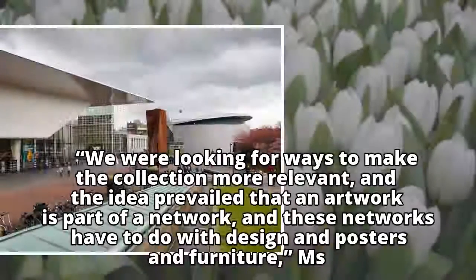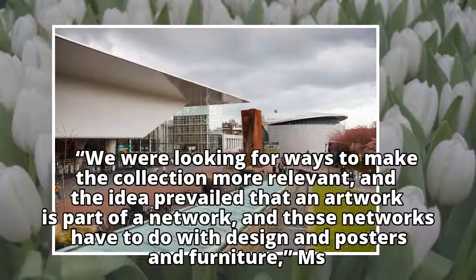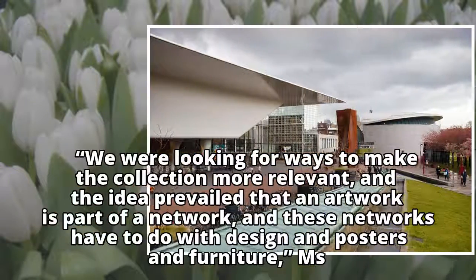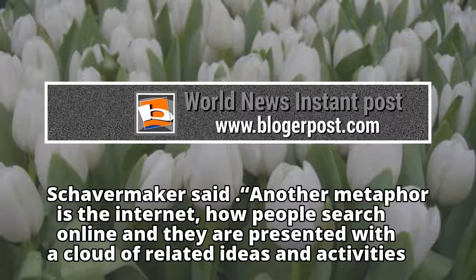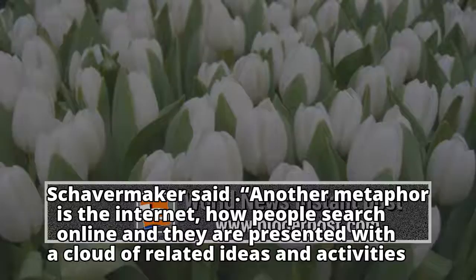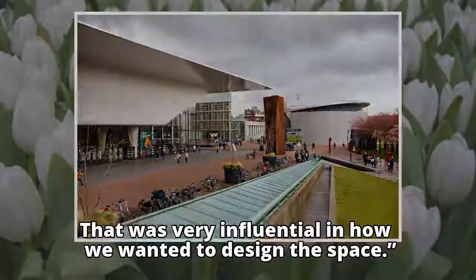"We were looking for ways to make the collection more relevant, and the idea prevailed that an artwork is part of a network, and these networks have to do with design and posters and furniture." Ms. Schavemaker said another metaphor is the internet, how people search online and are presented with a cloud of related ideas and activities. "That was very influential in how we wanted to design the space."